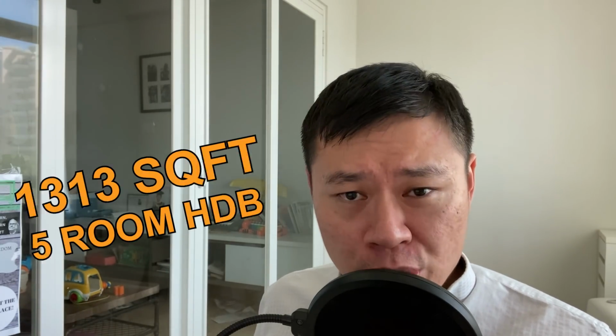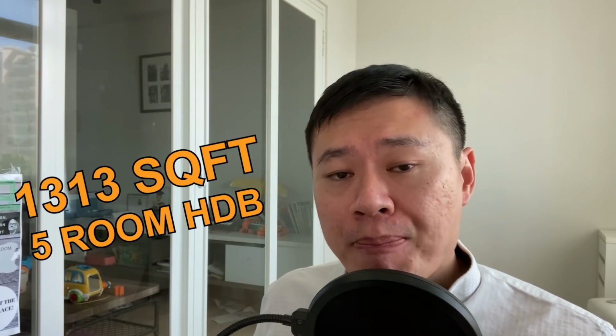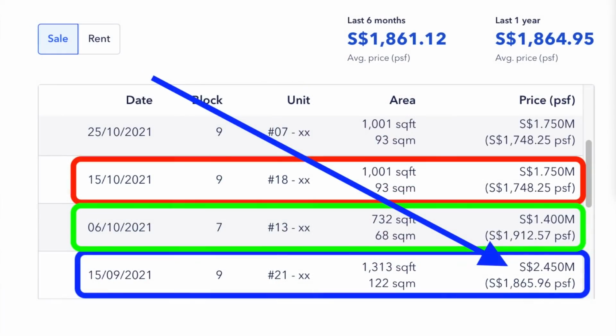Because if you're looking to buy the biggest flat that you can afford, then naturally 1,003 square feet is something that matches a HDB 5-room, at least 3 bedrooms or probably 3.5 bedrooms that you can move the whole family in and live quite comfortably. So that will be the whole basis of today's case study. Now, as we know, this unit in block 9 on level 21 was sold off at 2.45 million.